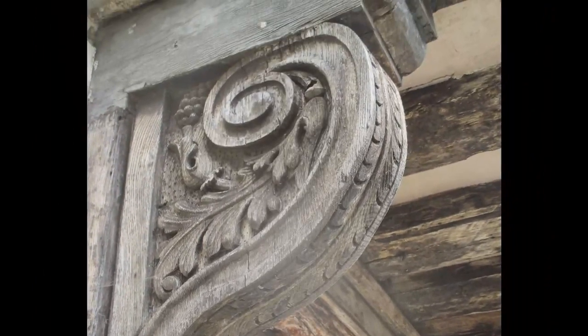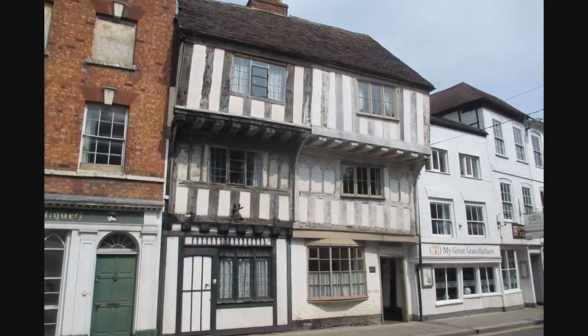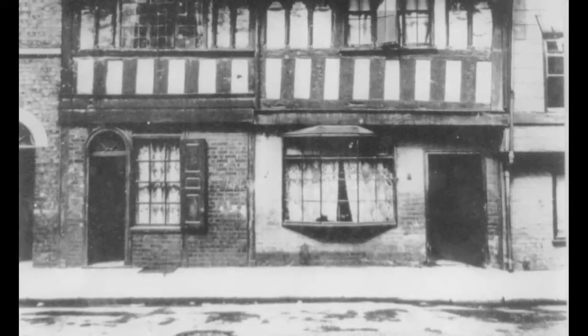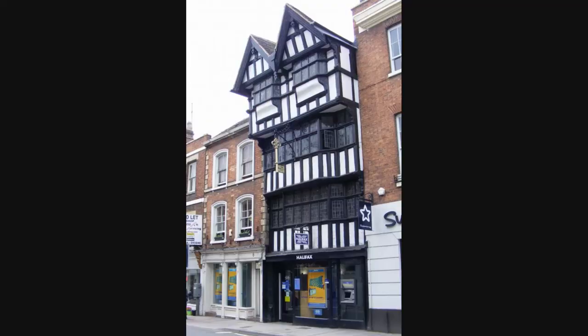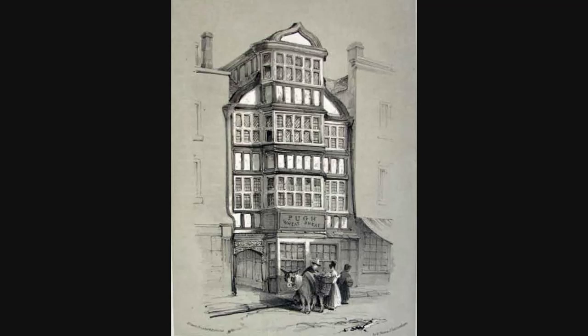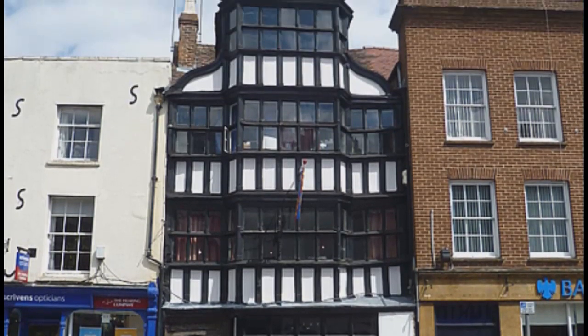Due to the lack of space, the buildings were built particularly close to each other, and additional stories and jettying were employed. Fine examples of very narrow, high and jettied buildings are evident in the High Street at No. 9, Golden Key House, and No. 132, Cornell Books, now dated between 1471 and 1491.